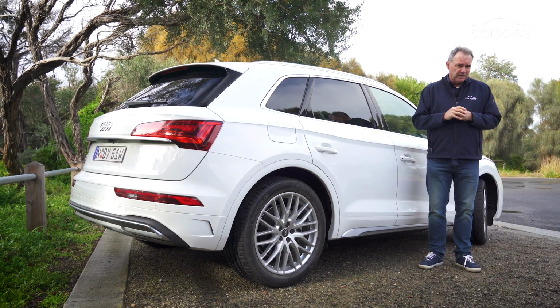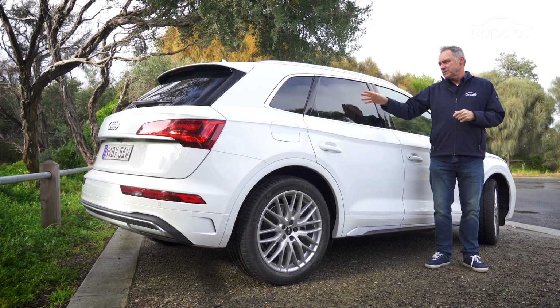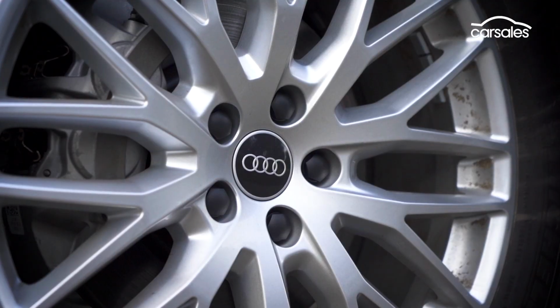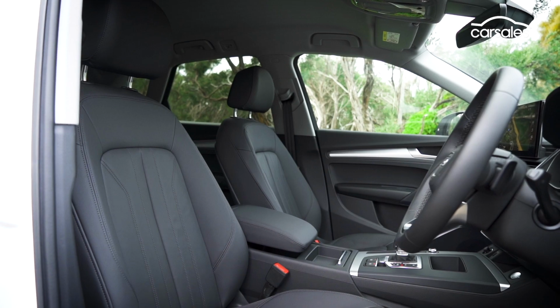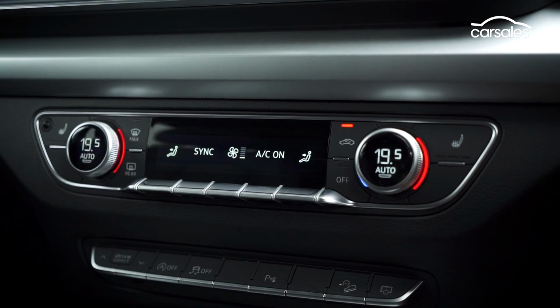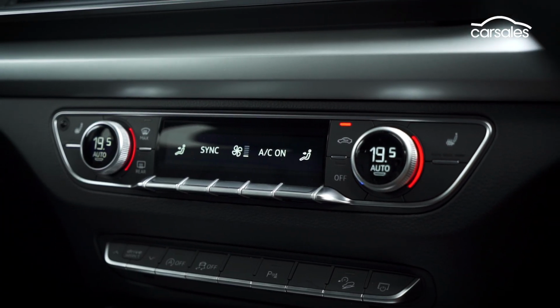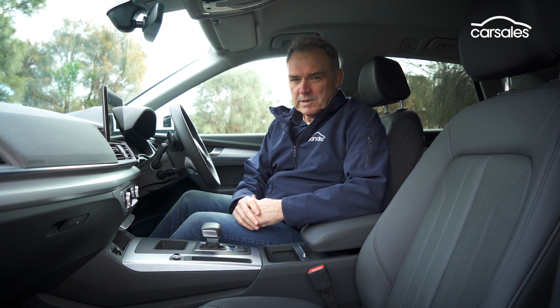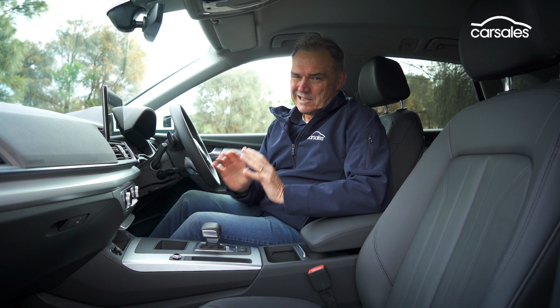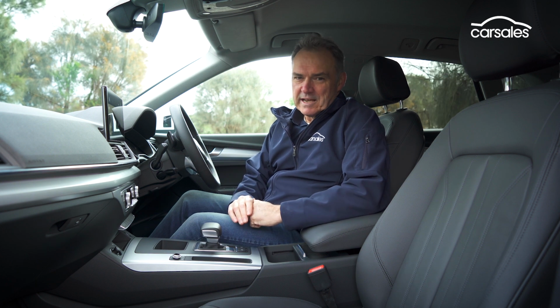Equipment extras for the exterior include privacy glass for the second row, and these striking 20-inch alloy wheels. Inside, the limited edition also picks up 30 colour ambient lighting and seat heating. Nice stuff, sure, but it doesn't do much to lift an interior presentation that is pretty plain by Audi standards.